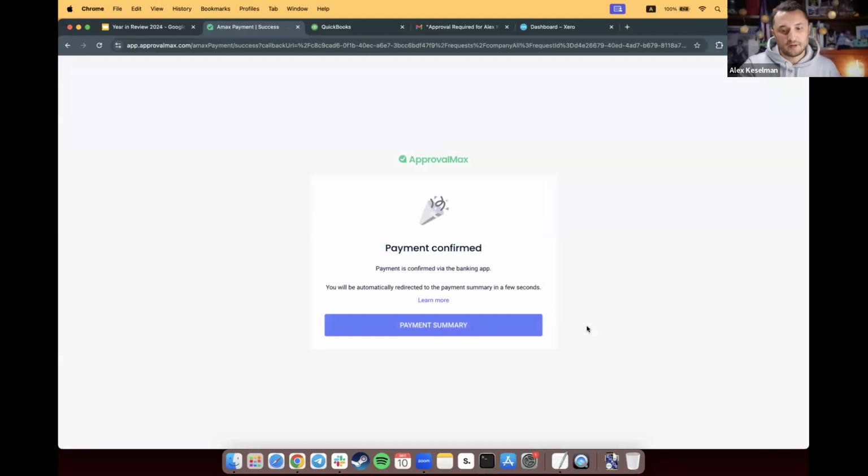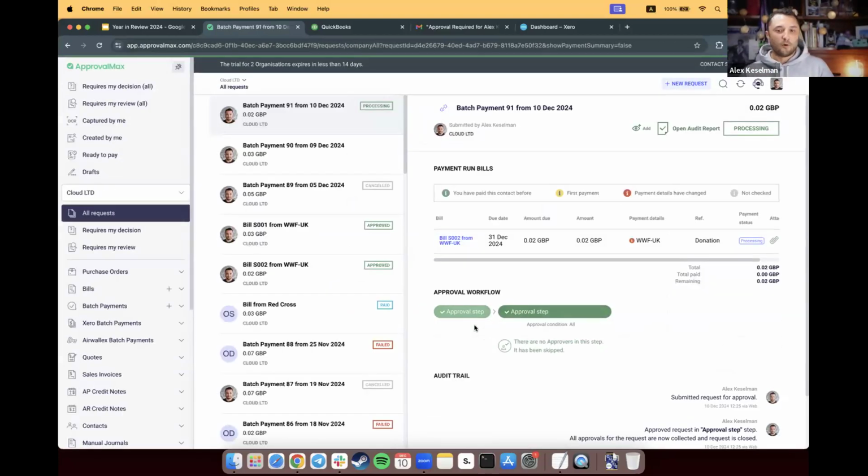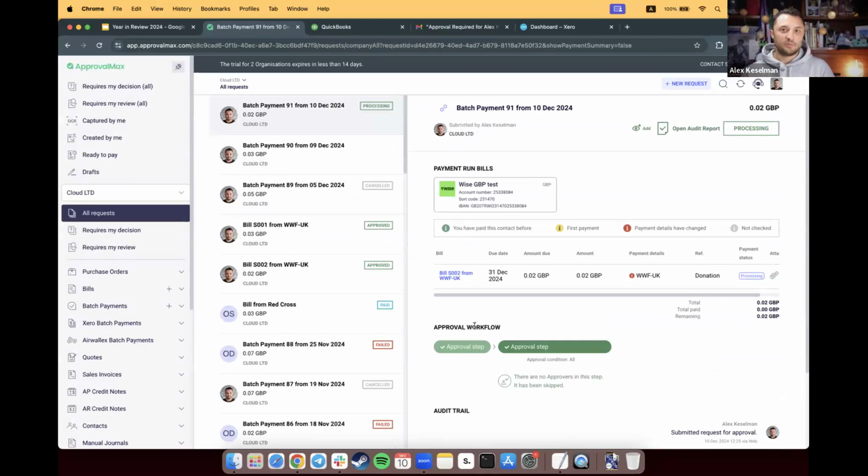So payment is confirmed. Now I'm just waiting for my bank to send the money to my supplier. And once it is done, we will automatically refresh the status of that request here in your ApprovalMax organization. So at the moment, I have a payment status processing in around 15-20 seconds, depending on the bank. It will change either to successful or failed, and I will see that here within ApprovalMax.